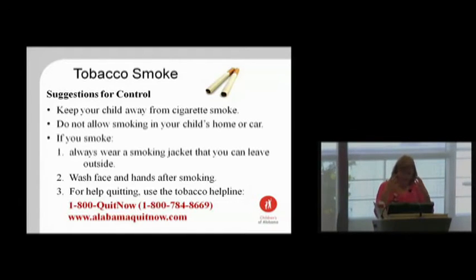Wash your hands and your face when you come back inside after smoking.